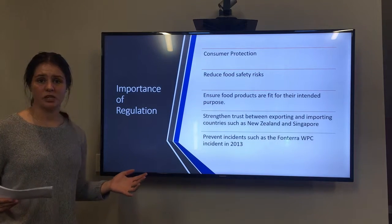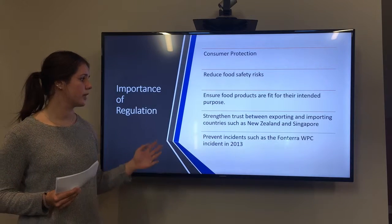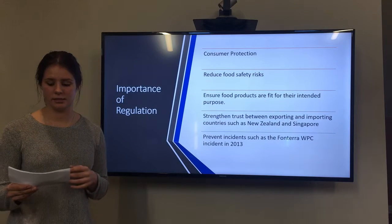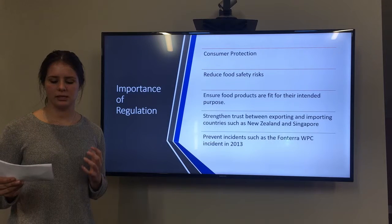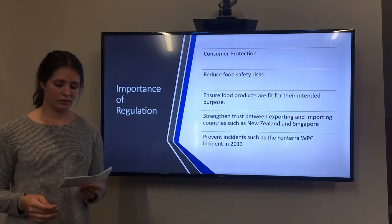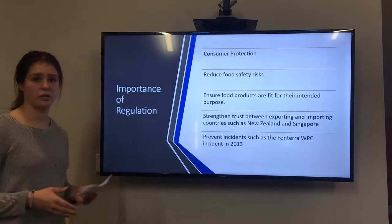Not only does regulation protect consumers, it also protects and strengthens this trust between exporting and importing countries, such as New Zealand and Singapore, as it provides the importer with assurance that the products they are receiving are safe, thus encouraging them to continue importing from a country like New Zealand.